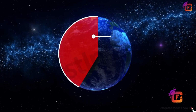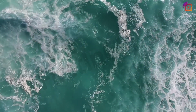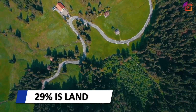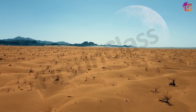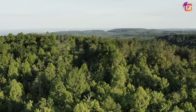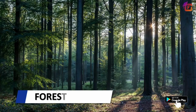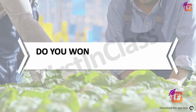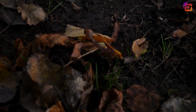From our previous learning, we know that 71% of the Earth's surface is covered by sea and only 29% is land. And out of this 29%, the 1/3 part is covered with deserts. So, what we got is a less valuable region of land that we use for plantation, forest and farming. Do you wonder what makes our land area useful? Well, it is soil that makes it useful. We will discuss soil and the factors that make the soil so important to us.